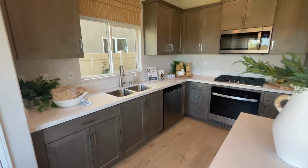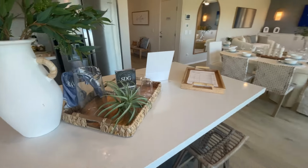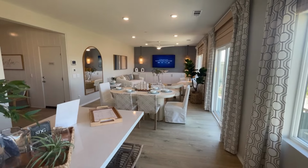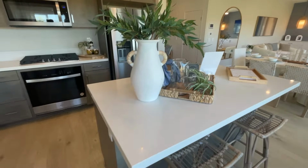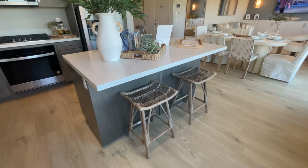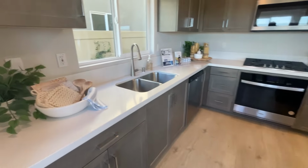Your cabinets. Once again, we got no sink here. So you can still just hang out around here. You've got a nice view of the TV, and it flows really nicely right here. Got our island where you can have those bar stool type seats right there on the island.